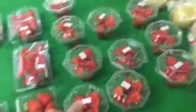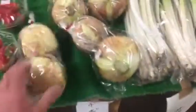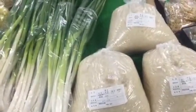450 yen. And I guess that's what we call in England a punnet of strawberries. Some negi, what's that? Well, that's quite cheap, negi, 100 yen. Two massive onions there for salads, 100 yen. How many kilos of rice is that? 3 kilos for 1,000 yen. I suppose it's not too bad.